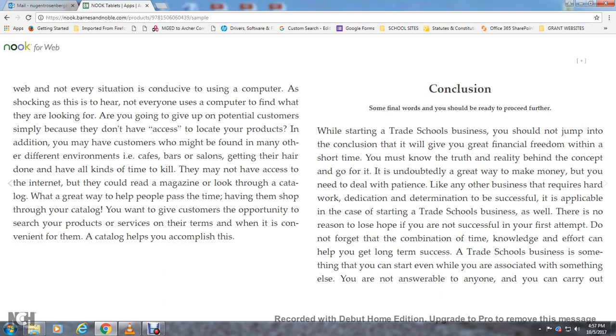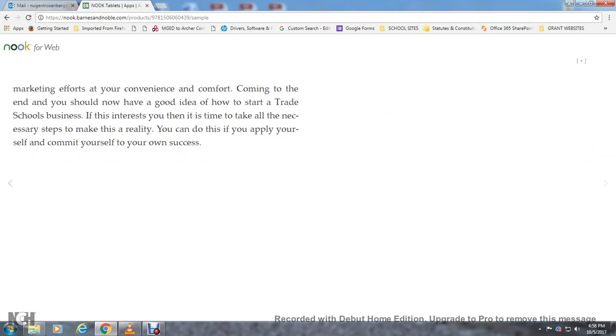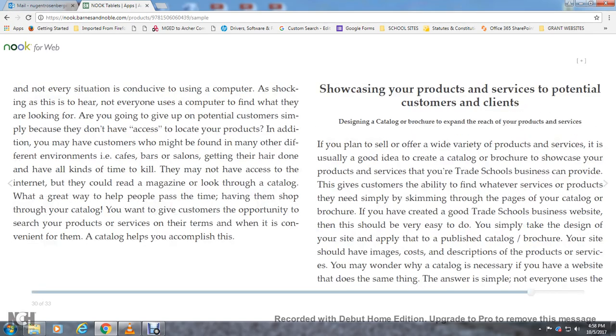A trade school business is something you can start even while you're associated with something else. You're not answerable to anyone, and you can carry out your marketing efforts with convenience and comfort. You should now have a good idea how to start a trade school business. If this interests you, then it's time to take the necessary steps to make it a reality. You do this by applying yourself and committing yourself to your own success.